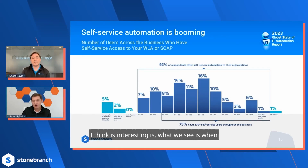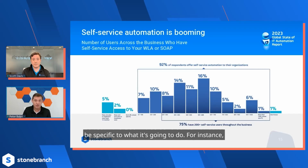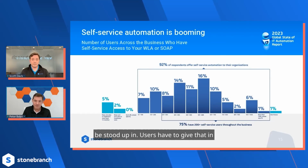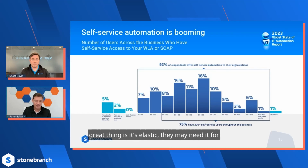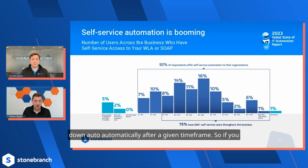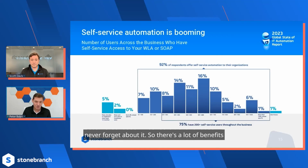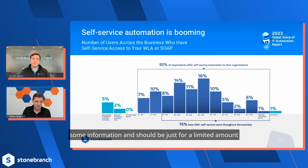Yeah, and I'll make one other point here that I think is interesting. What we see is when you build automation, it's not just about triggering that automation. There's also information that it takes in that may be specific to what it's going to do. For instance, you may have some sizing information that you want to put in there, or a location that you want something to be stood up in, and users have to give that information in. And once it's spun up, the great thing is it's elastic. They may need it for a week or 2 weeks, but then it can spin down automatically after a given time frame. So if you automate all that, you get very good cost savings. I need this for a week, and then it automatically spins it down, and you never forget about it. So there are a lot of benefits for self-service in terms of empowering users to do things, but they may need to give some information, and it should be just for a limited amount of time.